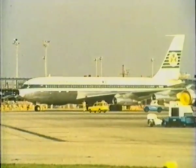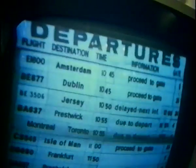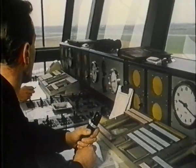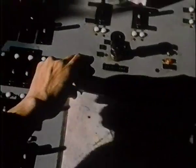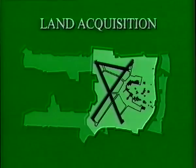Traffic through Dublin Airport, however, stabilised during the 70s due to the oil crisis and general world travel recessions, and the building of new runways was deferred. The acquisition of land for the project, which had commenced in the mid-60s, nonetheless went ahead.